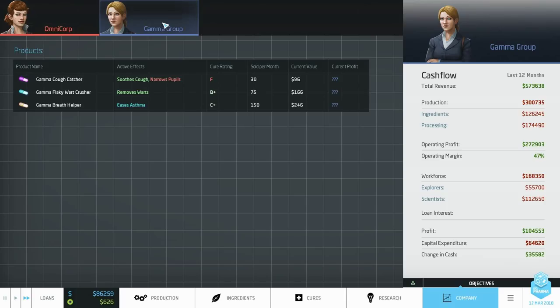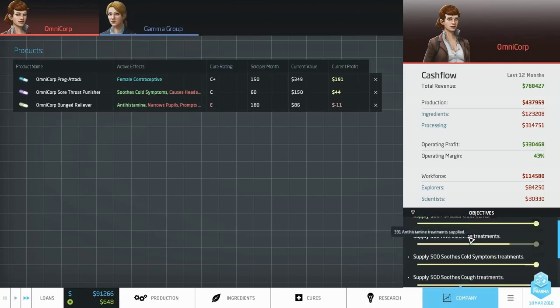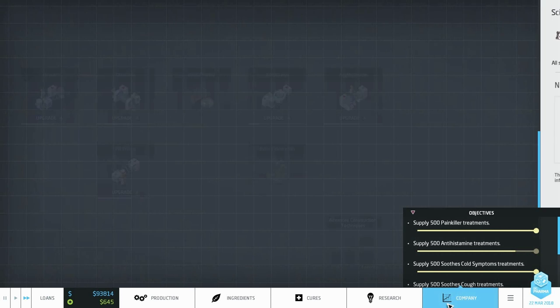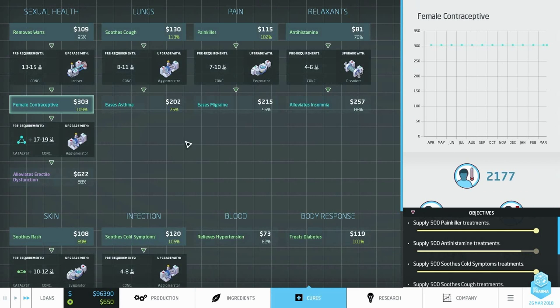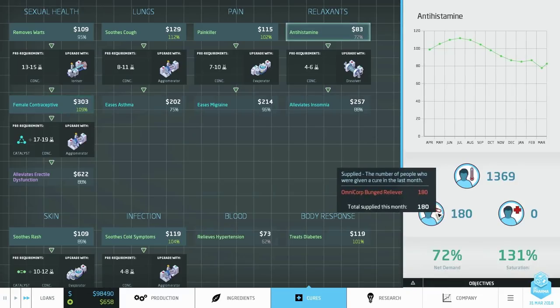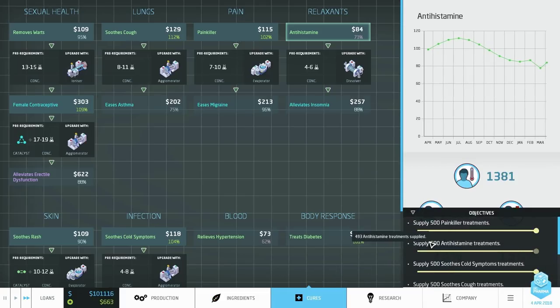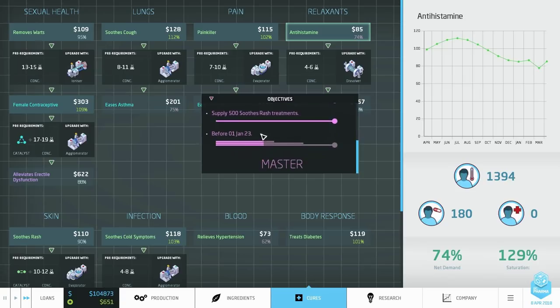How's my opponent doing? I've only got 3 pills. I'm only making 3 pills as well, and one of them is losing me quite a bit of money. But that is okay. So that is the last one I need to complete the level. How many of those am I actually making a month? Must be a lot. Or is it? Antihistamine. Shrink that back down. 180. So very rapidly getting towards finished. Almost there. And done! And with plenty of time to spare.